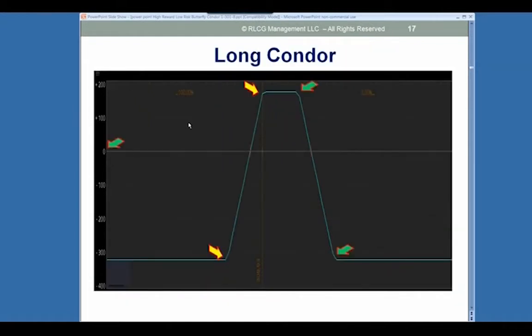Now the long condor is similar, but the difference is that it skips a strike, one or two or three or four strikes back out. So you're not sharing that same short strike as you would in a regular balanced butterfly. There are a lot of different variations, but when you put the pieces together, it creates these structures.